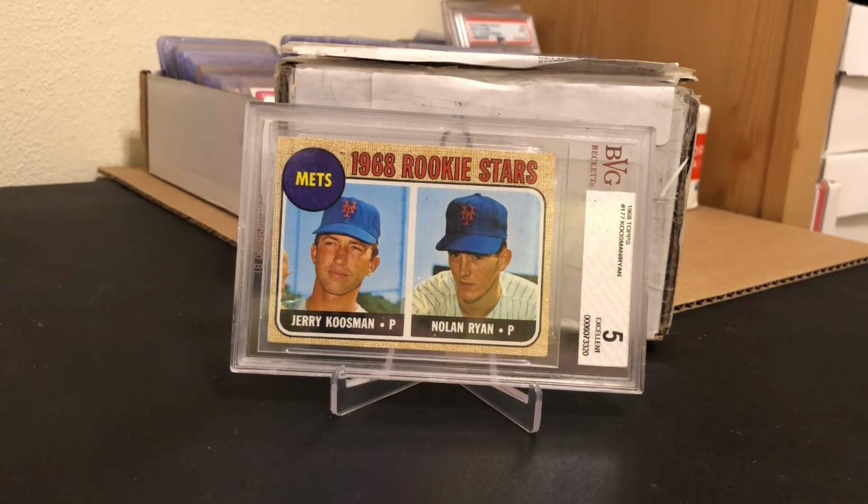And I acquired this a couple of years ago in a trade at a flea market, actually. I had a '51 Bowman Ted Williams, and the guy was a major Ted Williams fan. I told him that I had a '51 Bowman Williams, and I showed him a picture of it on my phone, and he asked would I be willing to trade. I didn't have the Ted Williams on me at the time, so we exchanged numbers, eventually hooked up, and traded a '51 Williams for this '68 Nolan rookie.